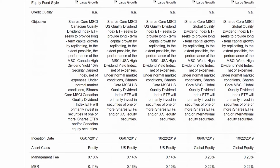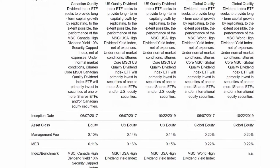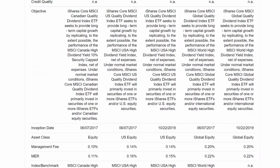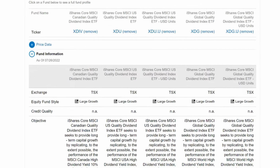Their objectives are indicated here. For the most part, all of them are trying to provide a good way of exposure to dividend distribution income in these businesses. The inception dates for these funds differ. Most of them were incepted back in 2017, but 2 of them were incepted in October of 2019. This is mainly for the US dollar version of these funds, and in particular for XDU.U and XDG.U.